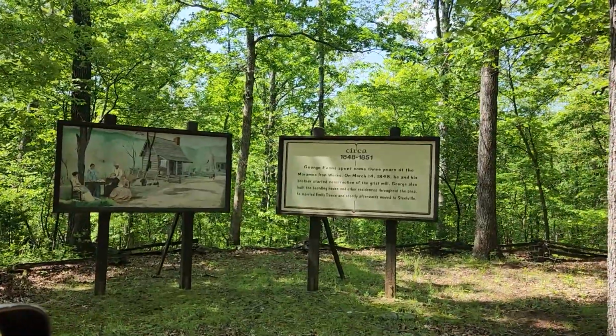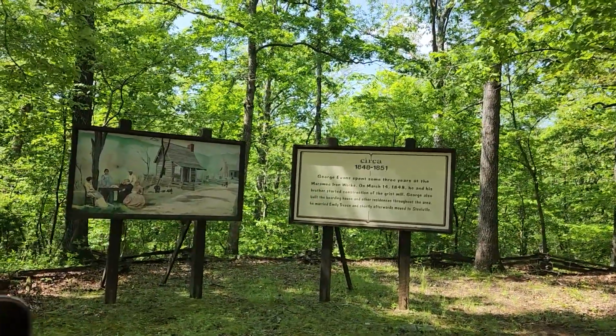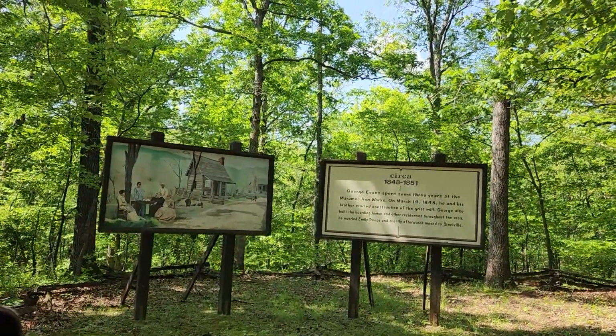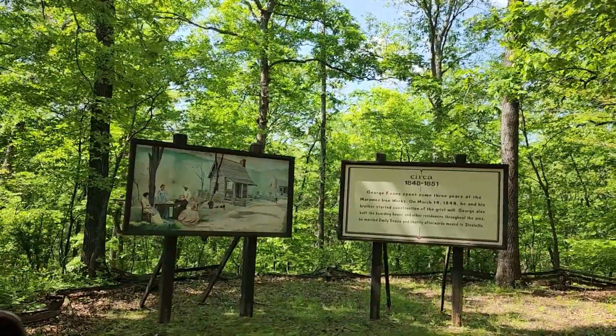George Evans spent some 3 years at the Maramac Iron Works. He and his brother started construction of the grist mill. He also built the boarding house and other residences. He's one of the carpenters.